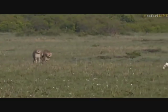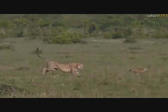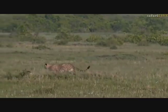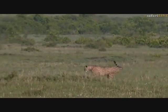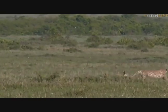Oh, there's a baby Tommy. There's a baby Tommy running straight in front of us. The cheetah are going for it. This little baby Tommy is startled. There goes cheetah, full speed. Oh, straight over little baby Tommy, and it just doesn't have a hope. There's no way this little one's going to get away.